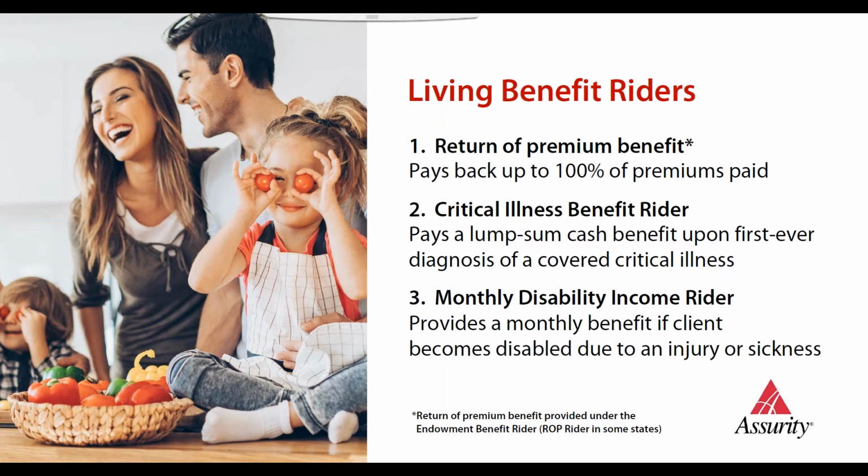So we always like to mention that it is available on both our 20 and 30-year term products, and it's very affordable. I always suggest putting it on a policy just so that they are aware that if they don't use it, they can get all their money back, because they don't have to obviously take that rider if they don't want to, but it's good to show it to them.